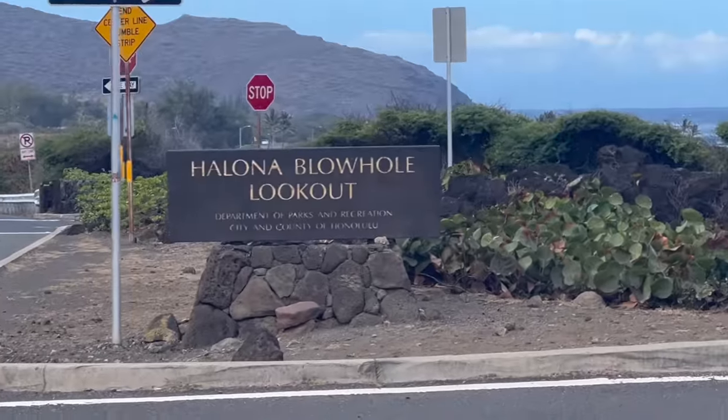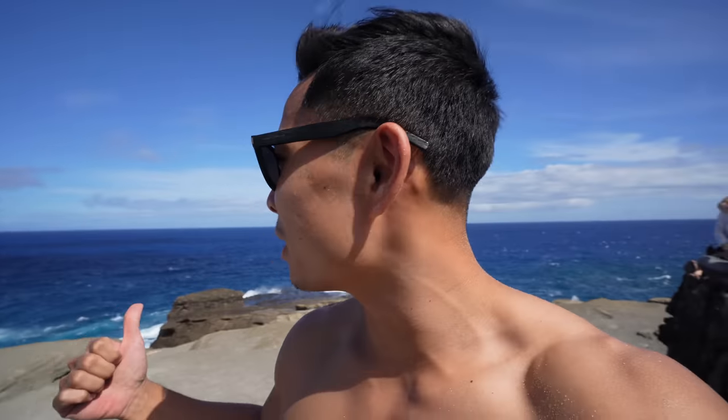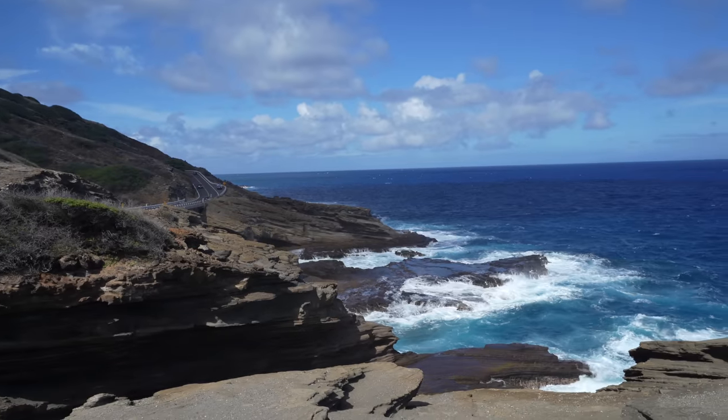Alright y'all, so we're at a scenic point on the side of this windy road right here next to the Halona blowhole. The Halona blowhole. The sun's actually out today, so we can see the beautiful blue skies and waves. But look at this, y'all. This looks crazy.